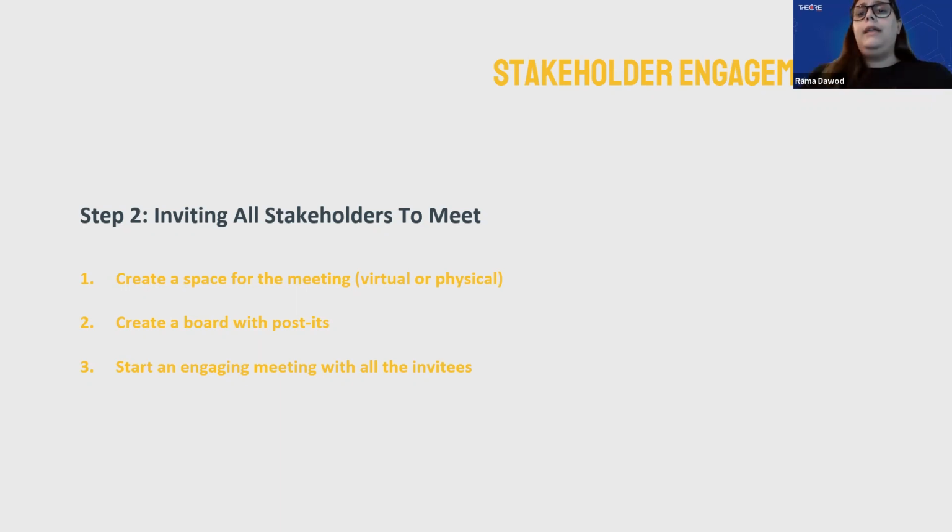So for the product planning activity, what's crucial is to get all these stakeholders together, create a space for the meeting, whether it's a virtual space or a physical space, it doesn't matter, as long as everyone's available at the same time in the space. And creating a board with post-its on it, and to start engaging in the meeting with all invitees.